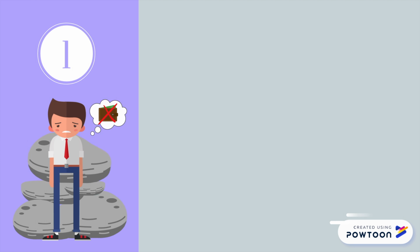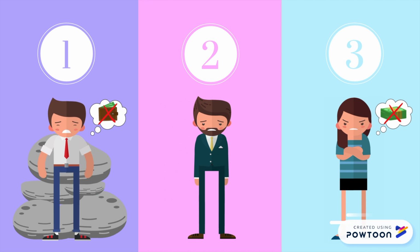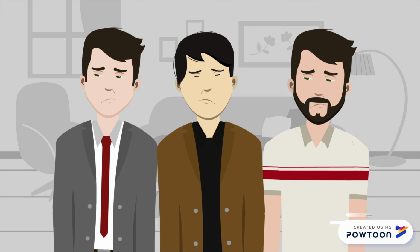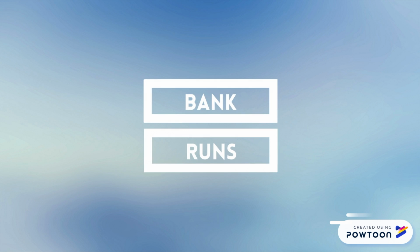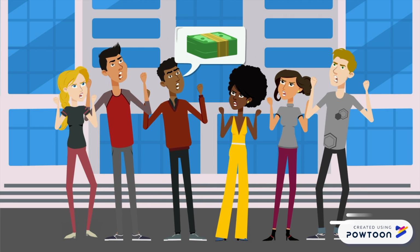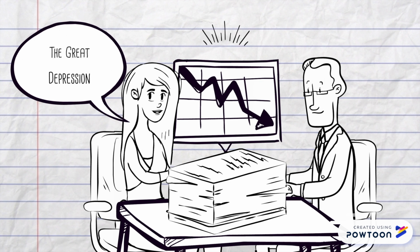When people were in a large amount of debt and could not pay the loans back, banks went broke, which means the depositors would lose their money. Consequently, confidence of the consumers was diminished. So, bank runs, which is the situation when a large number of people withdraw their money from a bank, occurred. In the end, the Great Depression began.